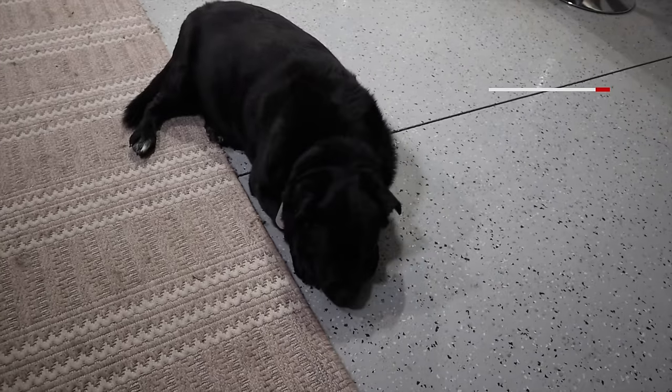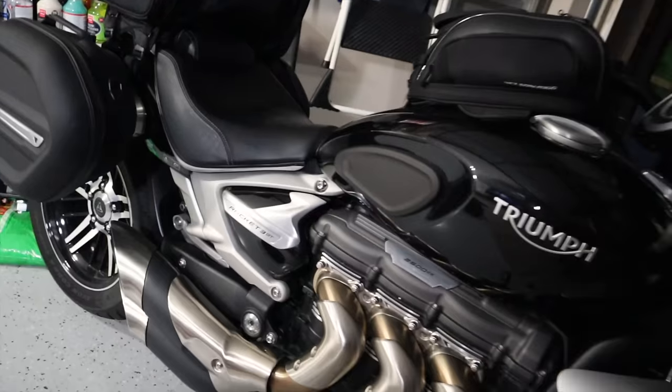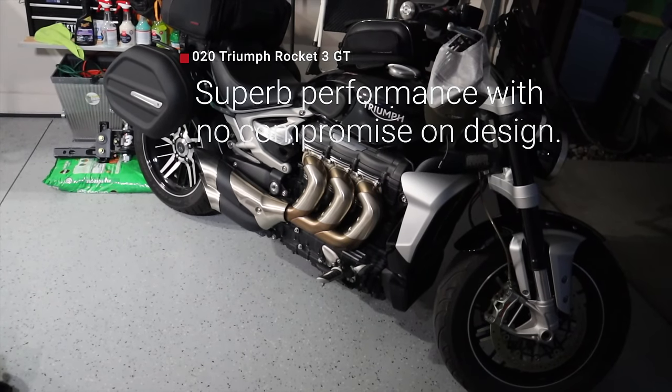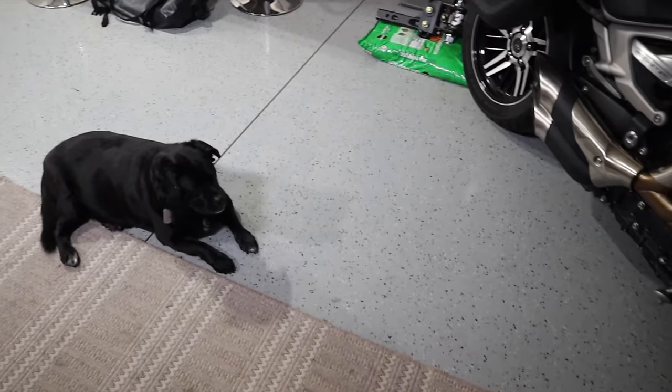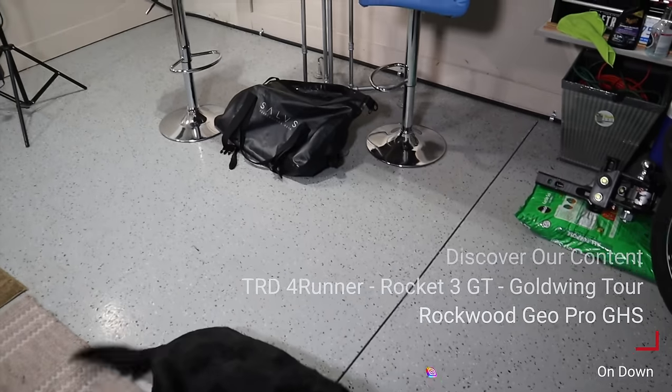Hey Piper. So Piper's gonna ride on the back of the motorcycle this trip, right there, right? As always, we use our Triumph Rocket 3 GT for motorcycle camping, so we're pretty excited. Piper's out here running security. No one's gonna mess with the motorcycles, right Piper?